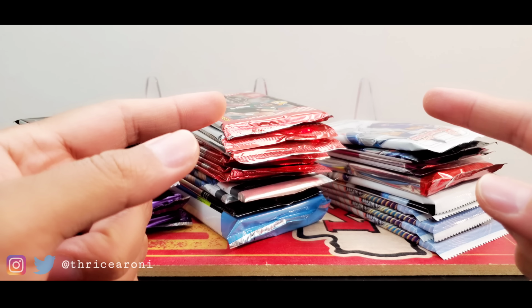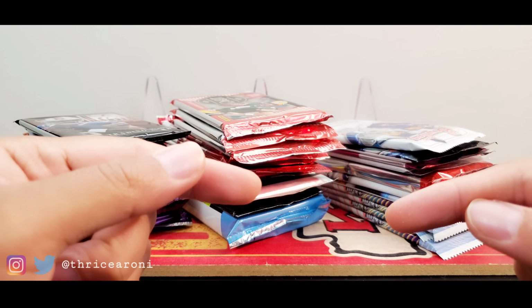I don't open a lot of baseball on camera, and I don't do a lot off camera, but I do. Please forgive me if I mess up on some of those names. This is going to be fun. I'm going to take my time. I'm going to first go through what all the packs are. And after all the football packs are open, I did add this one.